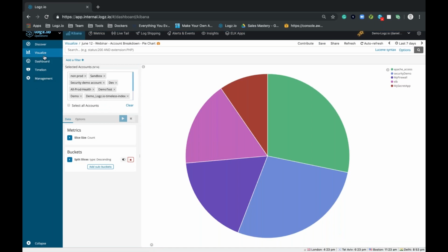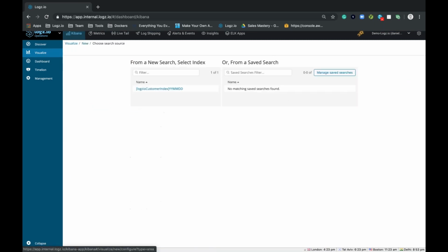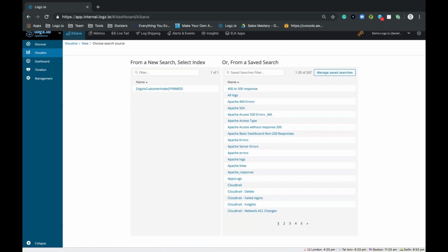The last but not least is the area visualization. So once again, we're going to Visualize, add area. This visualization will help me identify the spread over time of each of the log types that I'm shipping to Logz.io. Once again, please note that in this visualization, I'm also selecting my entire index instead of saved searches, as I'm interested in analyzing my entire data set and not only the utilization logs.